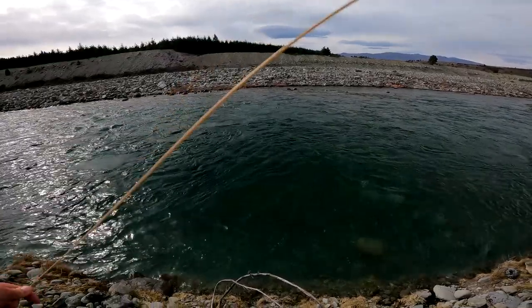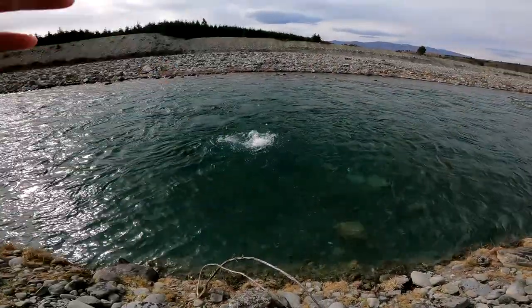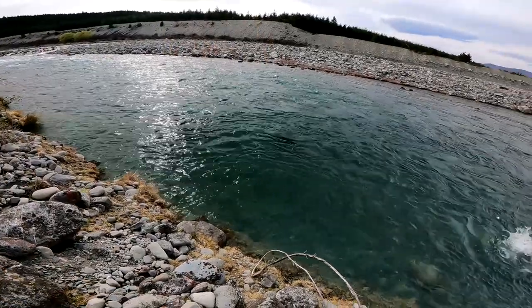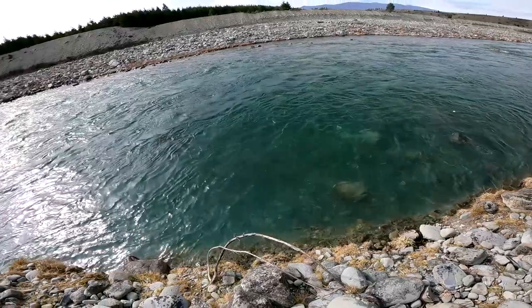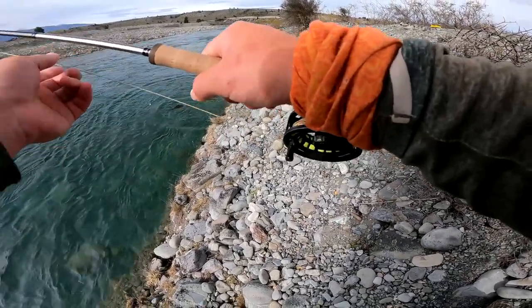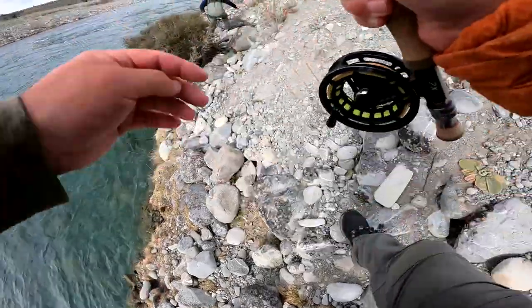Fish, just changed to fish. Changed to a natural and got it straight away. Changed after like 20 drifts with an egg, changed to a natural, bang.